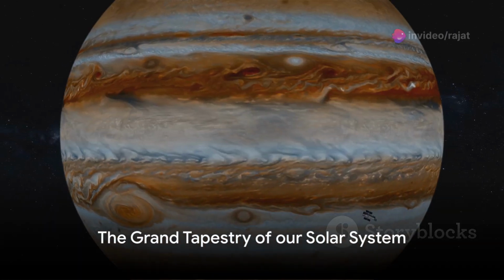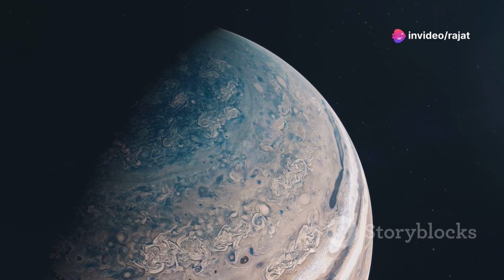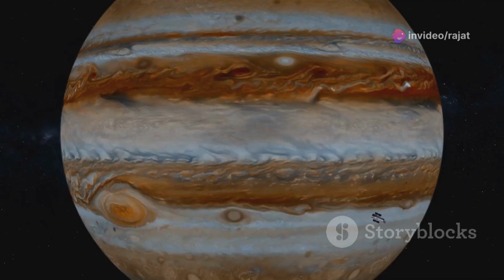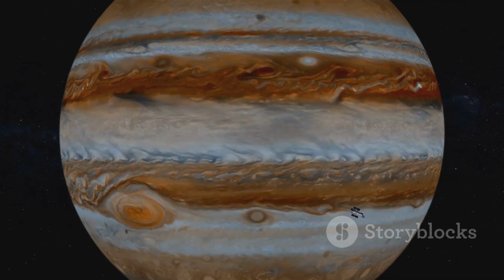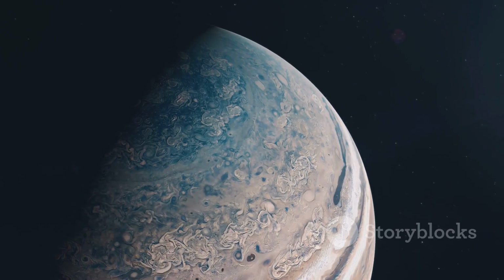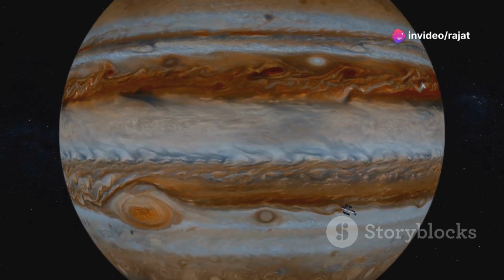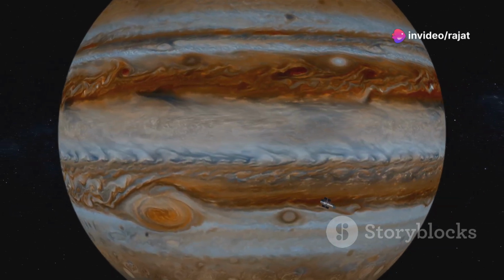In the majestic fabric of our cosmic family, Jupiter shines with unmistakable grandeur. It holds the title of the largest planet, and its hypnotizing swirl of hues and tempests orchestrate a captivating visual spectacle. These intricate patterns are more than just a visual treat. They offer valuable insights into Jupiter's atmospheric makeup and structure.